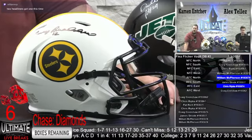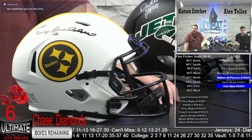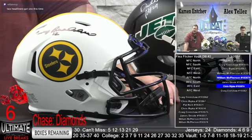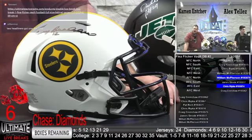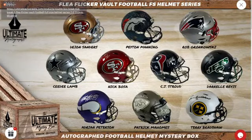Let's see some more awesome lids in the break room today. Only got four spots to go in the next vault double. So here's that link. And if you are just tuning in right now, I promise you guys this Manning and Mahomes will not be around long, Alex. No. It is fully possible we pull them in the very next break. But I would say by the time the 6 p.m.